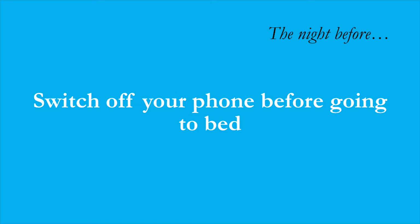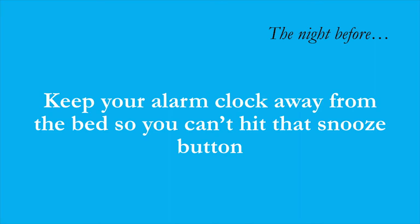The night before your work, switch off your phone before going to bed. It is essential that you put your phone away. A lot of us are using our phones constantly, and even while we are about to sleep, the last thing we do is check our phones. So it is important for you to put your phones aside and then reflect before you go to bed. Keep your alarm clock away from the bed so you can't hit the snooze button.